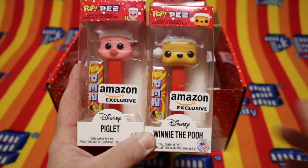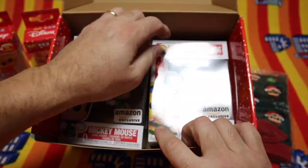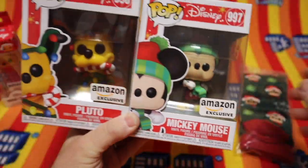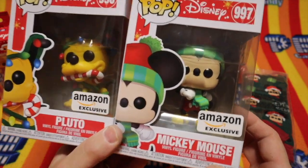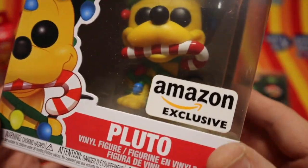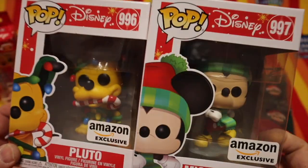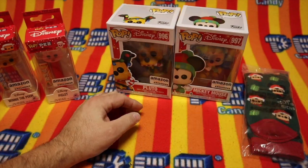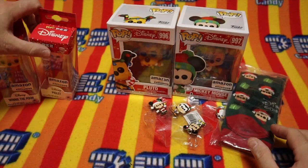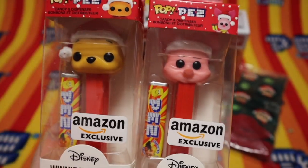two Pop Pez, which is amazing, which we like. And then we have two Amazon exclusive Funko Pops. Disney 997, Amazon exclusive, Mickey Mouse. And over here is Pluto, Amazon exclusive, number 996. So there's quite a bit of stuff in here. We have pins, socks, and Pop Pez. The Pop Pez are also Amazon exclusives.